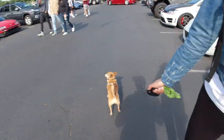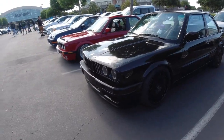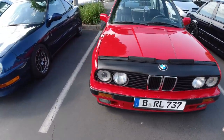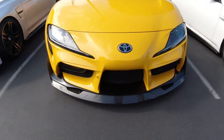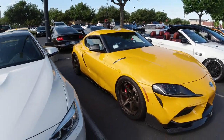Corgi. Oh my god. Oh, how cute. This is clean. Ooh, E30s. Is that a Supra? It's the yellow version of me. Oh, I like that lip. Oh, it's still new.